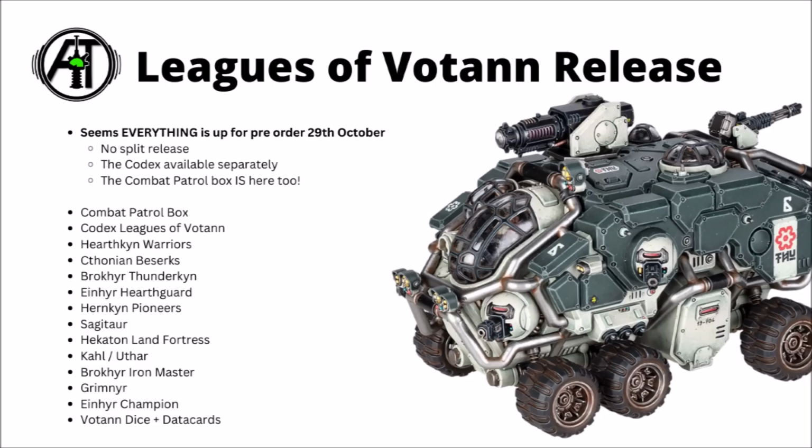So this week's Dwarven releases really are quite big ones. It seems that literally everything for the Leagues of Votann is going up for pre-order on the 29th of October. There's no split release between multiple weeks, the Codex is available separately now, and the Combat Patrol box will be here, not following along later like it does for some armies.